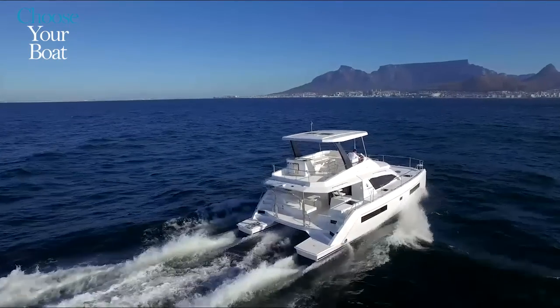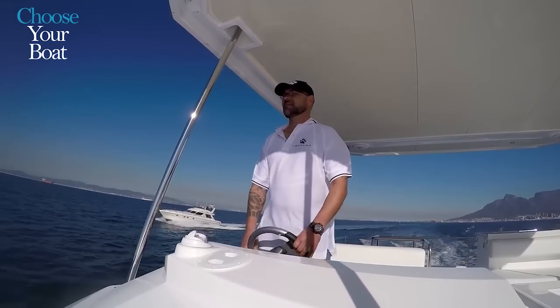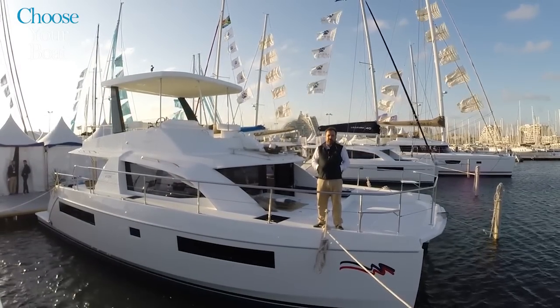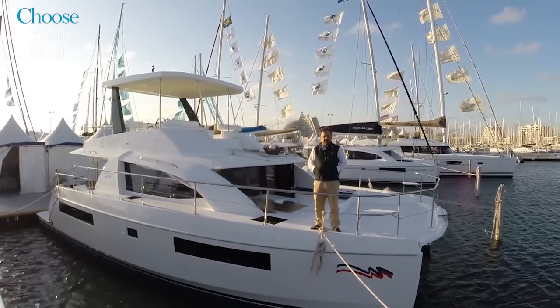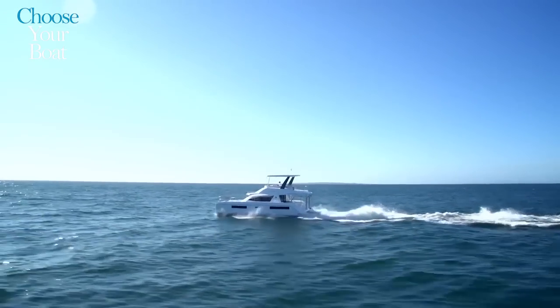Basically, this is the evolution from the previous model, a 39-footer. We're having a much bigger boat, and we're maintaining efficiency on the hulls. We have launched the production. In fact, we launched the hull number 11 at this point, and we'll be building about 30 boats a year.